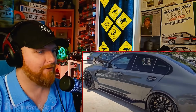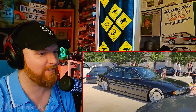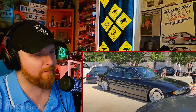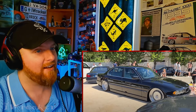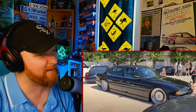Damn. These newer Beamers, by the way, I absolutely hated when this gen came out. And they're kind of growing on me over time. It's weird how some cars do that. Totally hated the front end. And I'm not a Beamer fan. These aren't even my favorite BMWs, but I don't hate them anymore. Like, they're growing on me. I don't know how cars end up doing that.